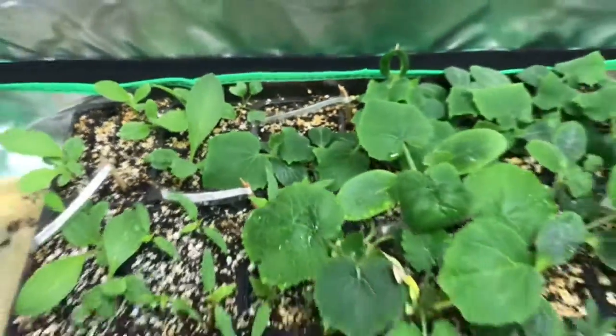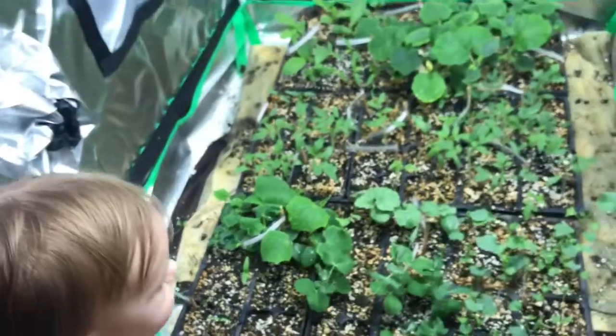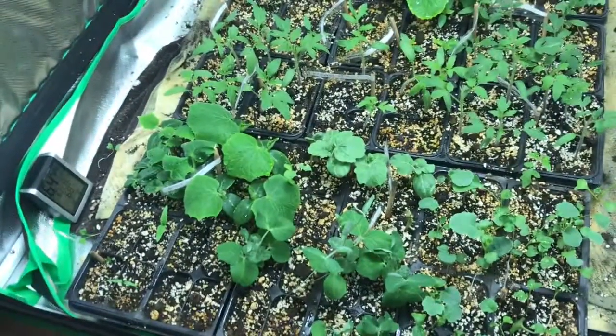Borage is over here doing good. A lot of growth. A lot of starters.